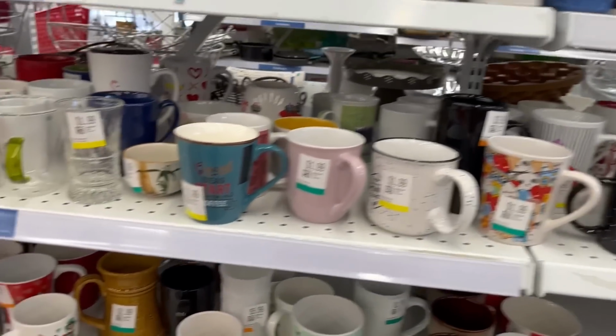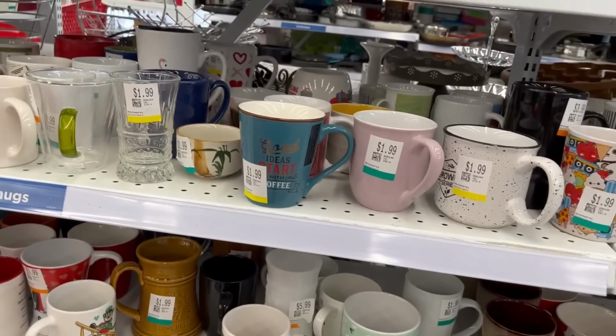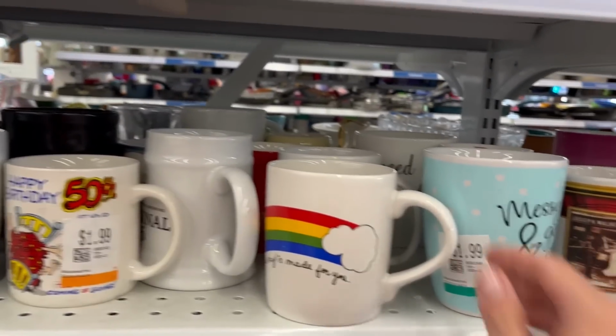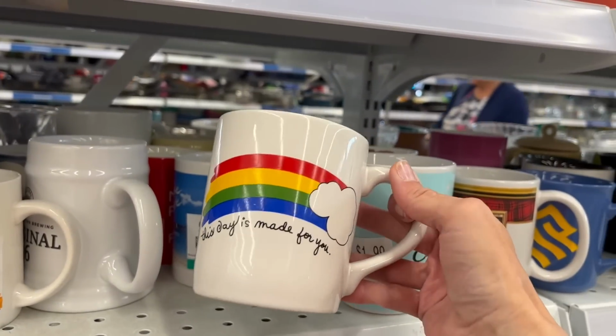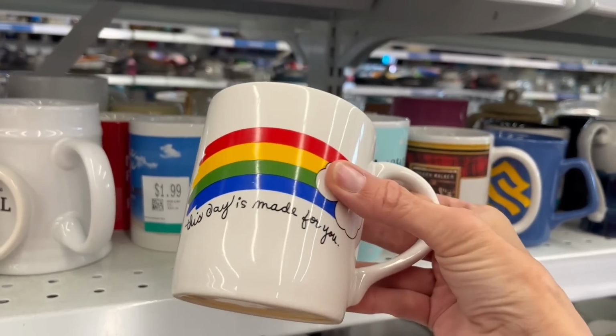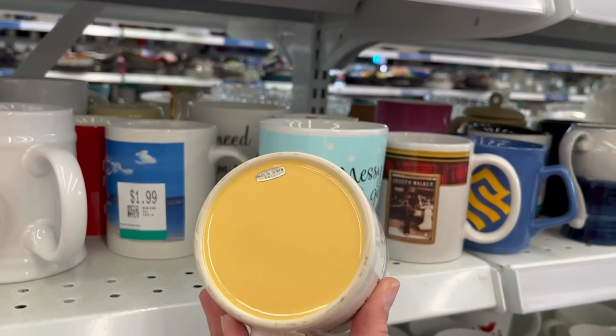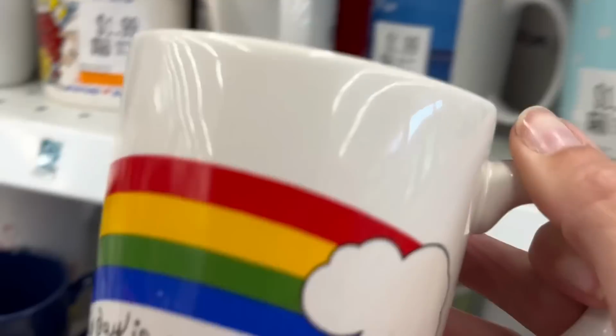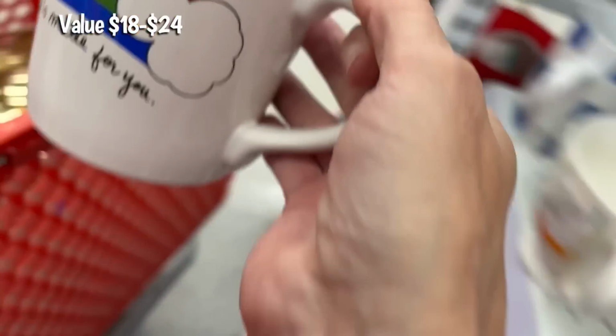Just going back through the mugs again because it was kind of a traffic jam when I first came through. It's just a really nice vintage mug. This day is made for you. Made in Taiwan, so it is vintage. It's only $1.99. Grab that.